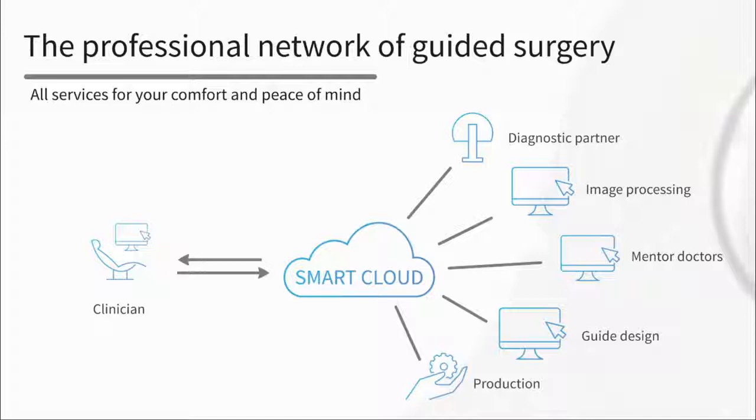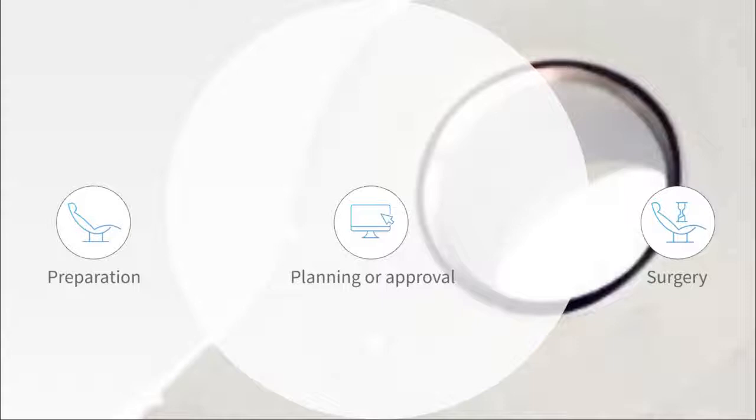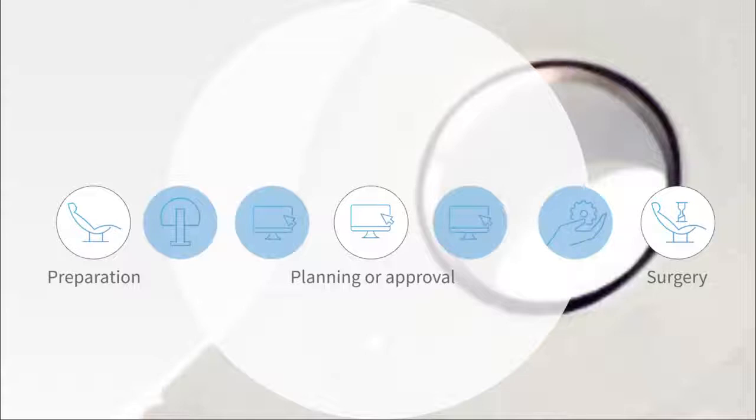So basically everything and everybody is communicating through Smart Cloud, and all you see is a transparent, trackable, and simple workflow with serious time warranties. So let's check how the workflow looks. These are the three steps you have to handle: preparation, planning of the case or approval, if we are planning it for you, and the surgery itself. What we are doing for you is the following services.